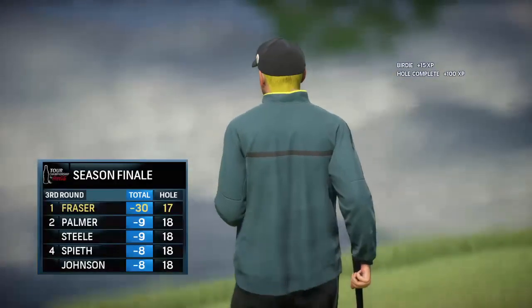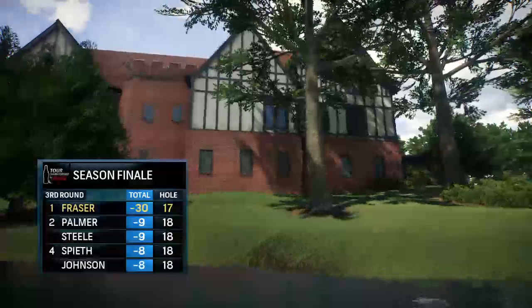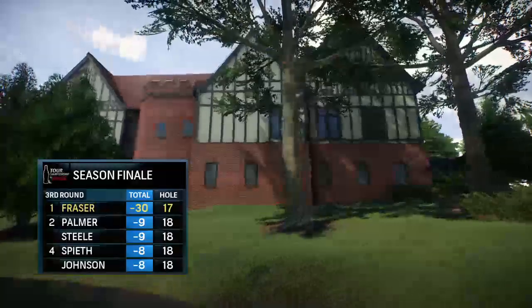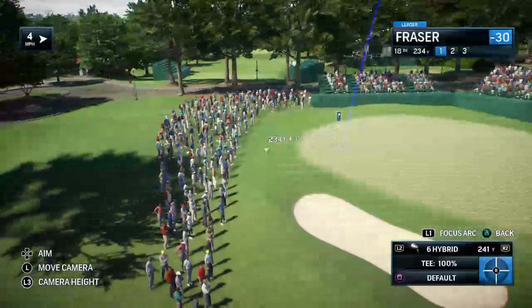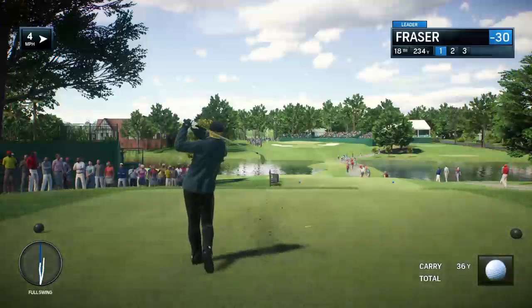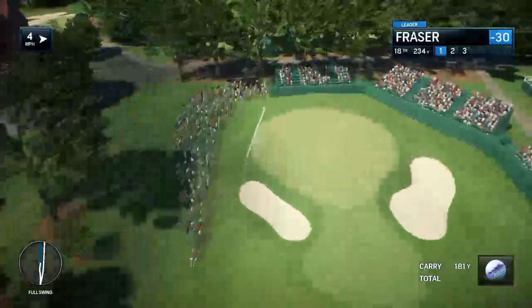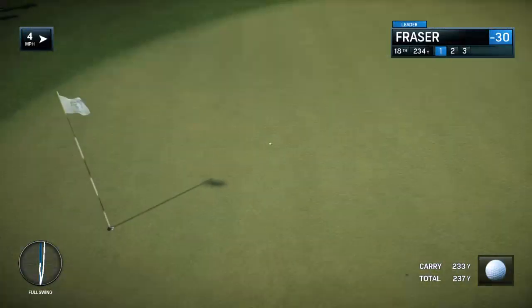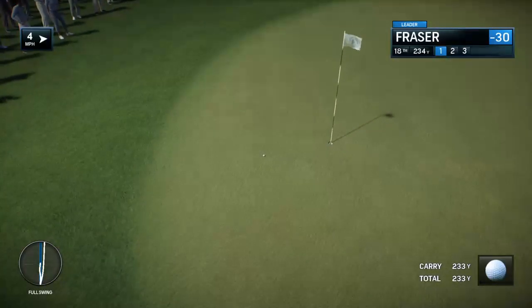Just an amazing display. The records continue to fall. Well, what a way for the Tour Championship to finish here at East Lake Golf Club in Atlanta with a par 3. Most unusual. It requires one good solid strike, one good free-flowing swing under the pressure. All the drama building here at the Tour Championship on this 235-yard par 3 finishing hole.